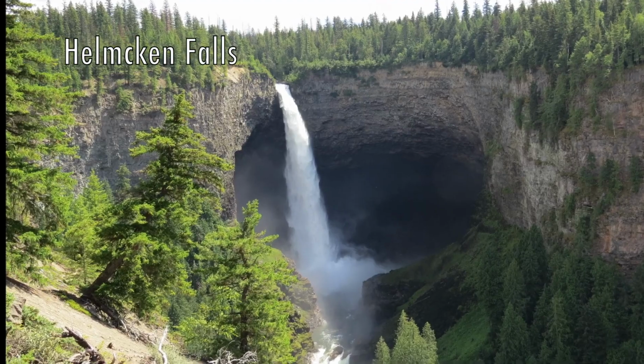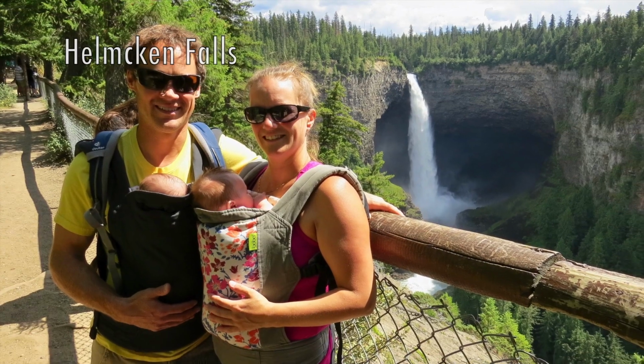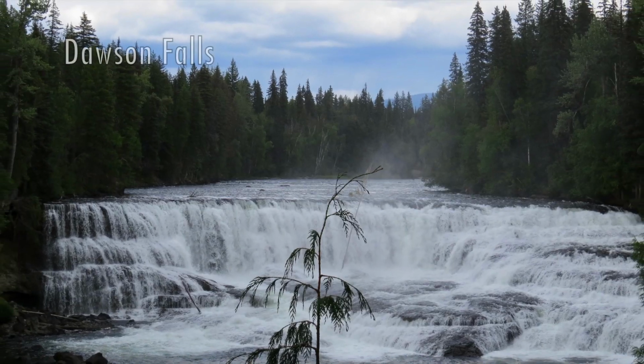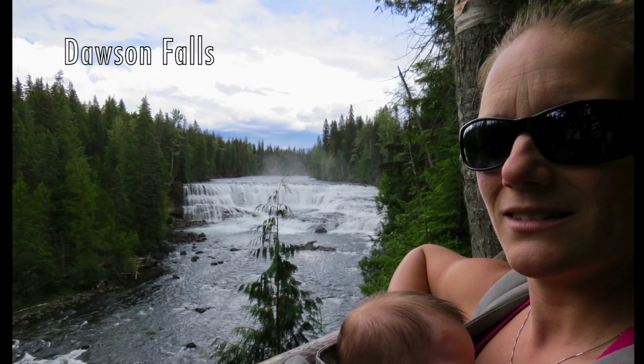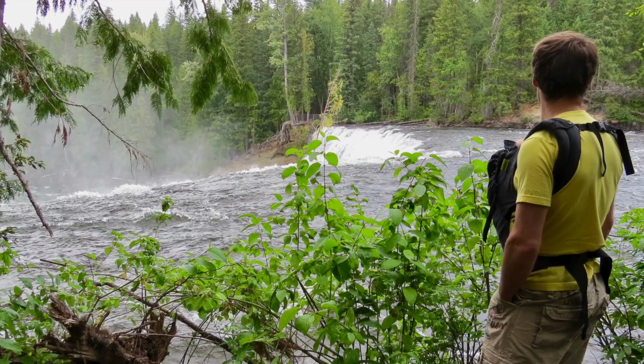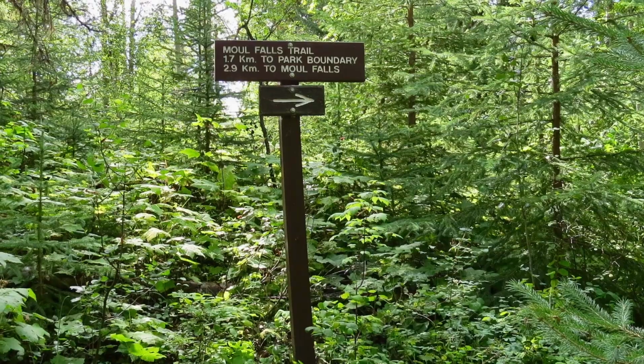Falls is a 141 meter free fall drop. It's actually the 4th highest in Canada. In the winter if you come here, apparently there's a 50 meter ice cone that's formed at the bottom. The elevation in the park varies from 460 meters above sea level to 2,950.